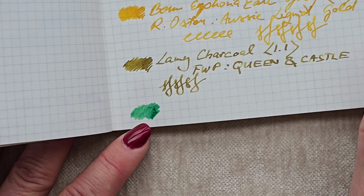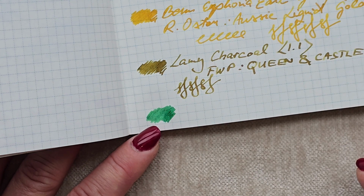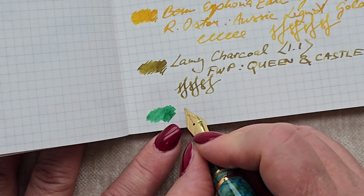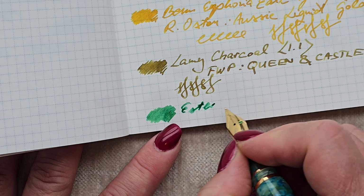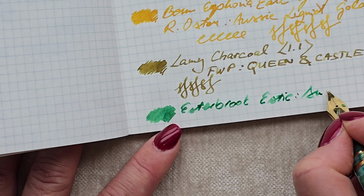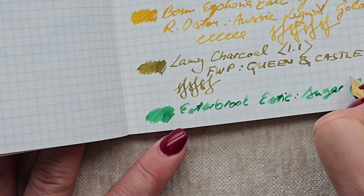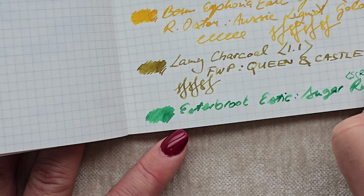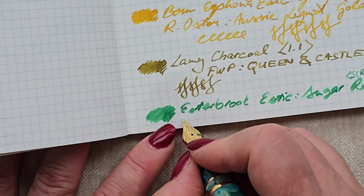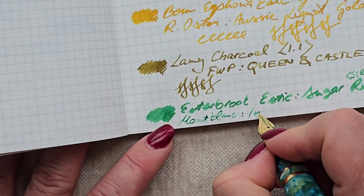And this here is another Montblanc ink I have, but is also suitable for green leaves that are still green here. This is Montblanc Irish Green. So, Esterbrook ST Sugar Rush. This is a scribe nib, and the ink is Montblanc Irish Green.